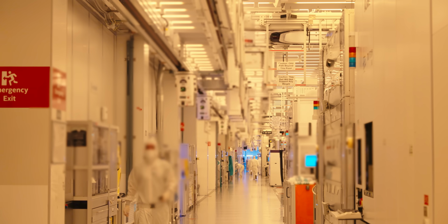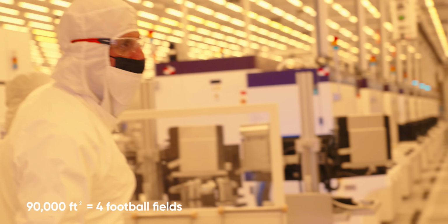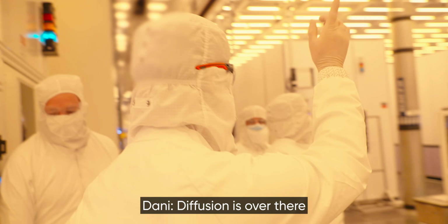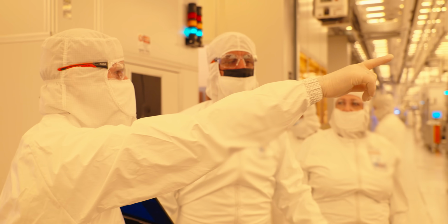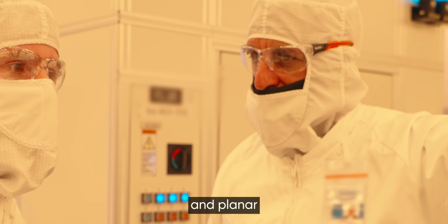Oh my God, this place is a lot bigger than it initially looked. How many square feet is this? 4 football fields. So lithography is over there. Diffusion over there. And deposition was over there? Right, and what is etching on the other side? Etching. And planing.